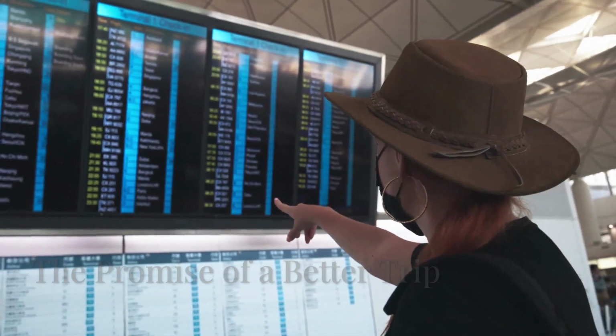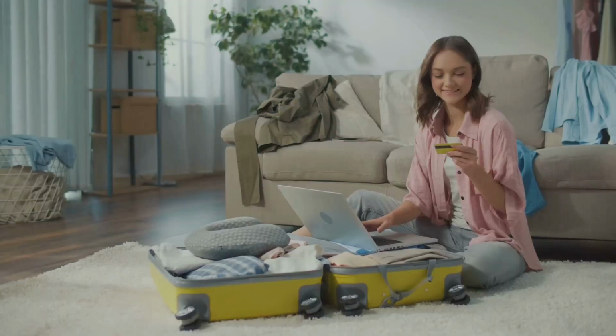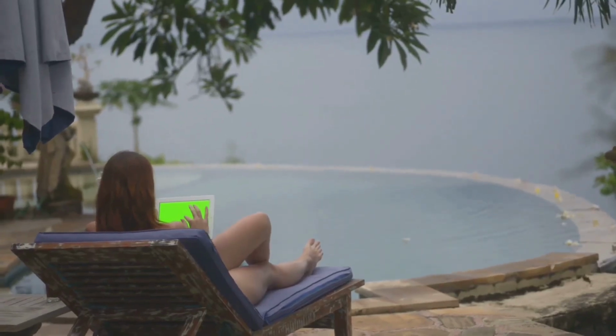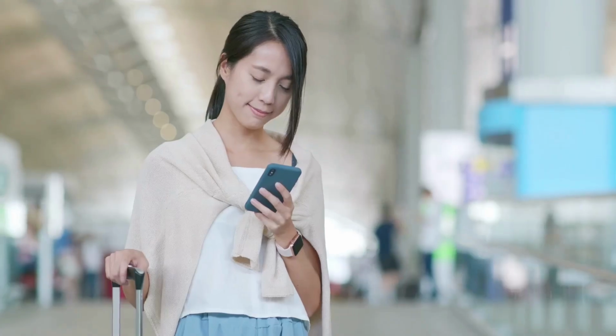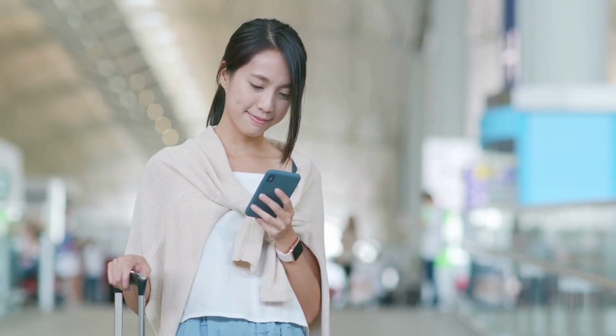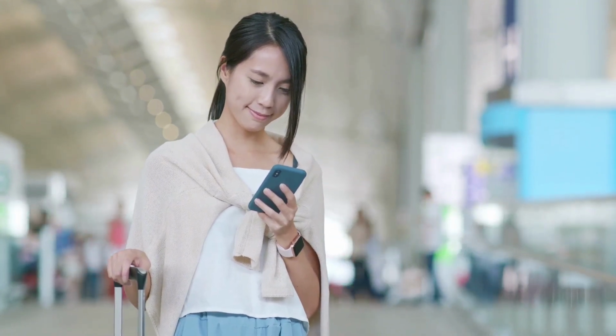But here's the thing, it doesn't have to be a disaster. With a few smart tweaks, you can actually enjoy your trip and avoid the "I need a vacation from my vacation" meltdown. Let me show you how I hack my way to a stress-free getaway, or at least as stress-free as it can be when airplanes and humans are involved.